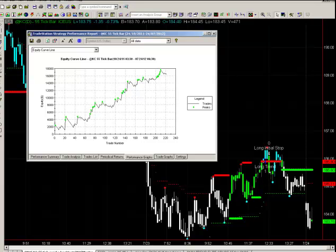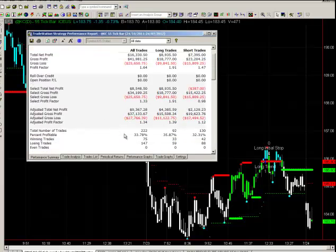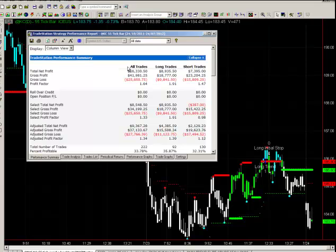So the other thing I wanted to show you today was basically a system that has come through, and I'm going to rank these strategies based on the number of trades and the average trade net profit. So one of the things we're going to be looking at is obviously the total net profit. That's one of the keys.